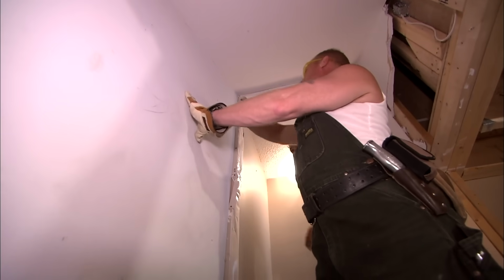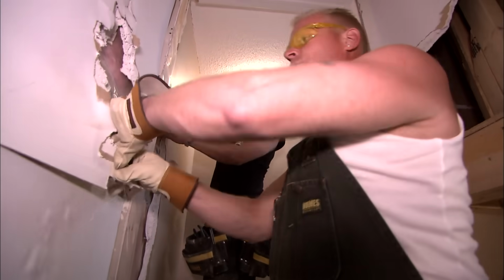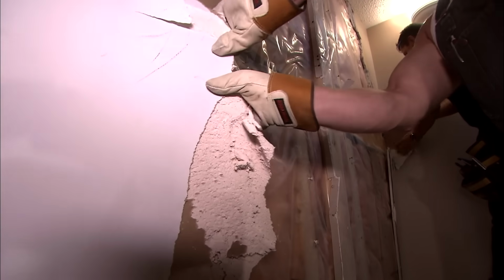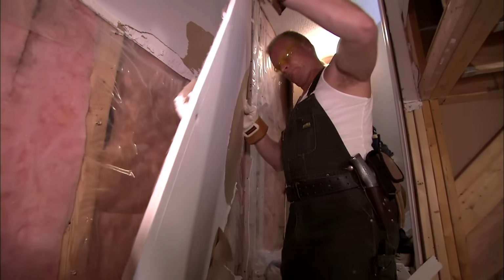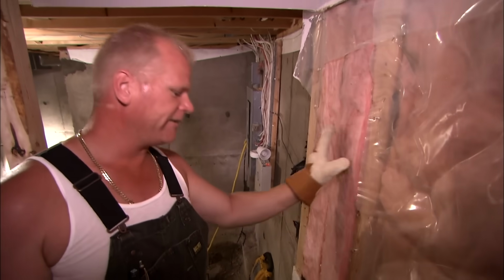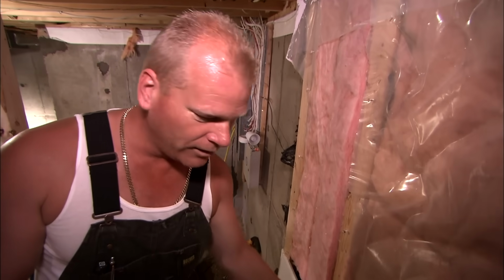Look how moist this wall is. Yeah, this one too. Oh, this is gonna come off in a billion pieces. Oh my God, that's soggy. I pulled off the drywall here. What do we see? No vapor barrier. There was vapor barrier here. There's vapor barrier here. None here. How does it tie into the wall? It doesn't.